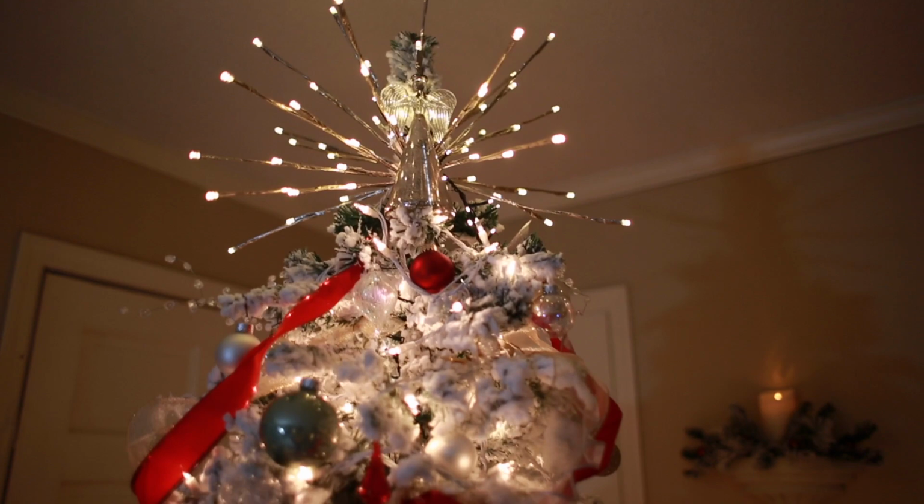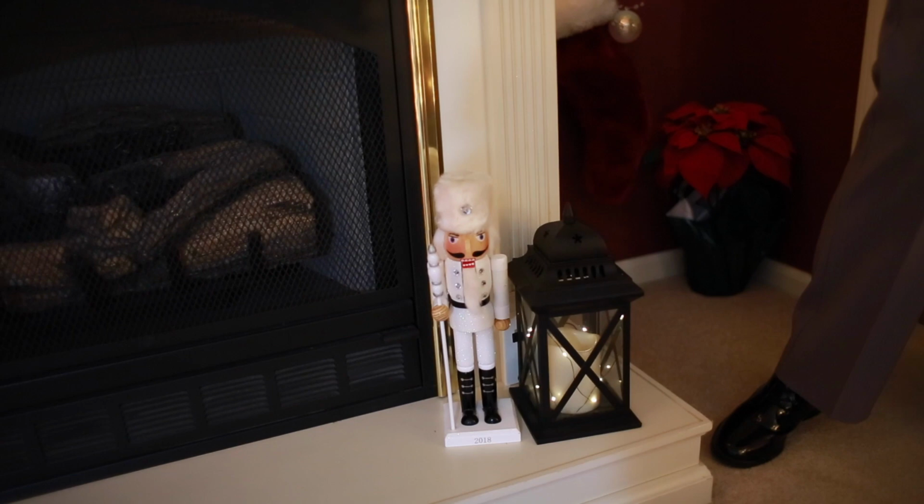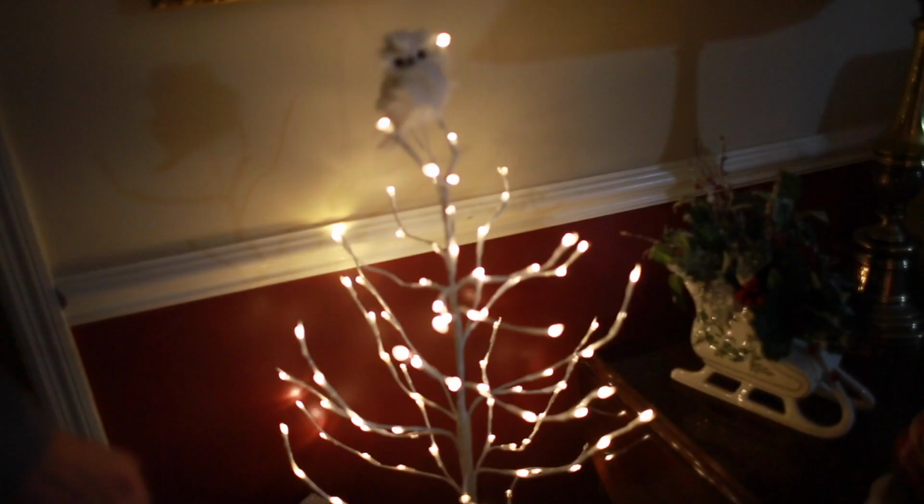Our fireplace here is the same wreath. I did add a nutcracker here to the bottom. I love him so much. He's gorgeous. He sort of keeps our living room safe. He's our security. And then same tree over here as the one over there with another little polar bear. Love it. Super cute. All right, and here is our camera over here. Cut that out.